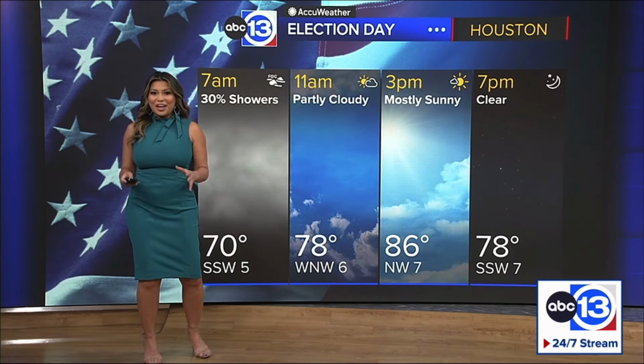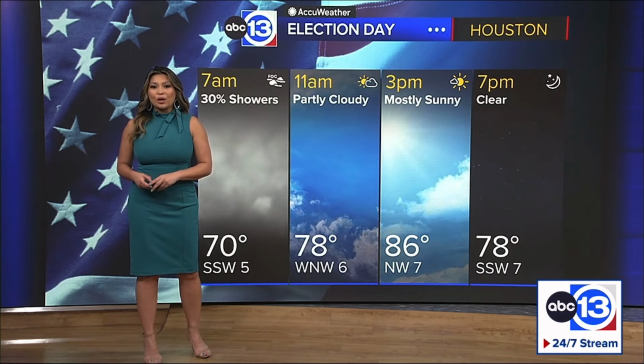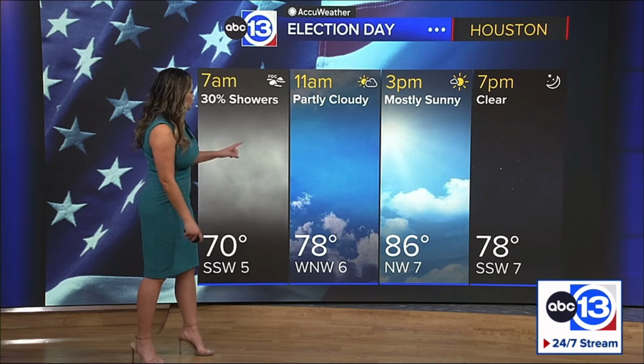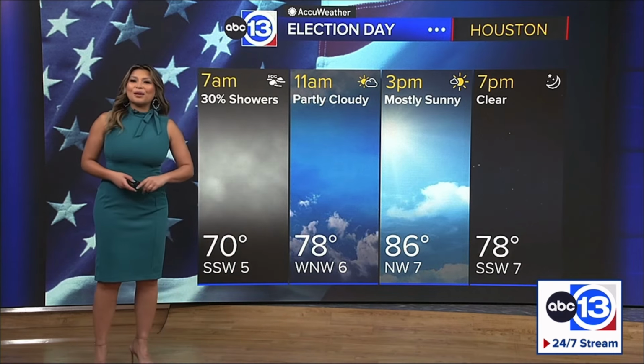There is a higher chance that temperature readings in your neighborhood will be challenging records, forecasting a record-breaking high of 86 degrees today at Bush Airport. The record to break is 84. I'll let you know how long these record-breaking temperatures stick around coming up in just a few minutes.